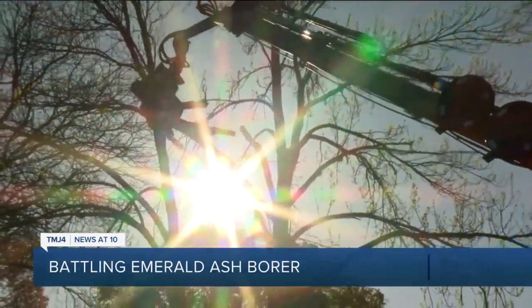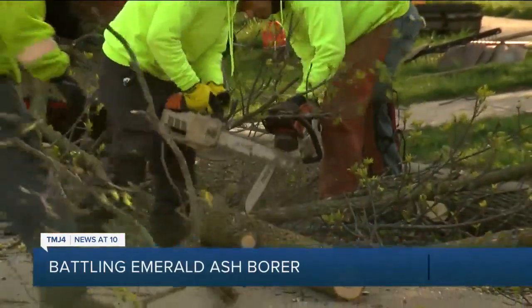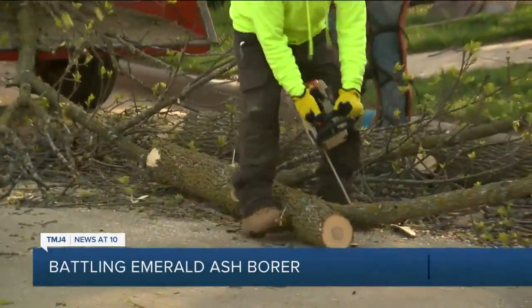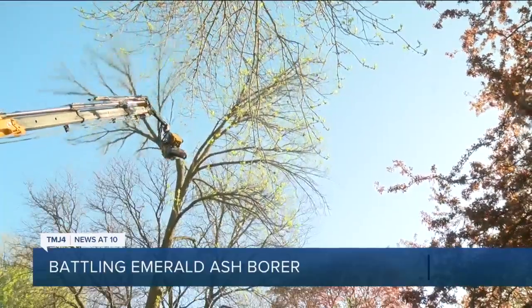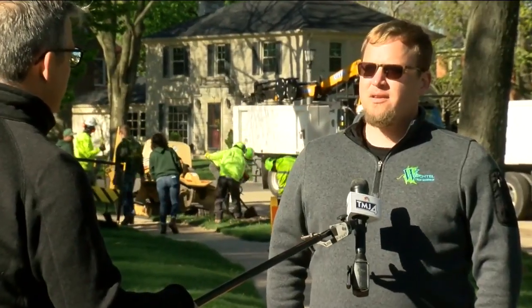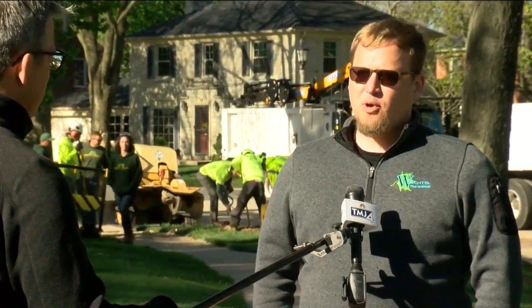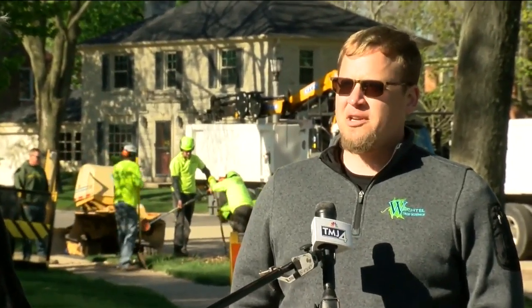It is the wake-up call no neighborhood looks forward to hearing. 7:45 a.m. and a crew is taking down another seemingly healthy ash tree. That's the target of a voracious invasive species. Why proactive? Why take it down before it's a problem? Emerald ash borer, being in the state of Wisconsin, doesn't allow you to make the choice of keeping or removing your tree. It's just gotta go.